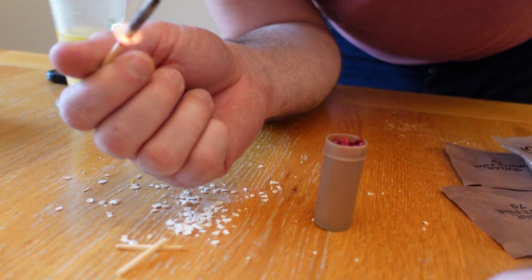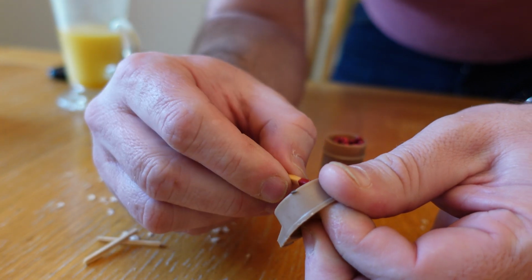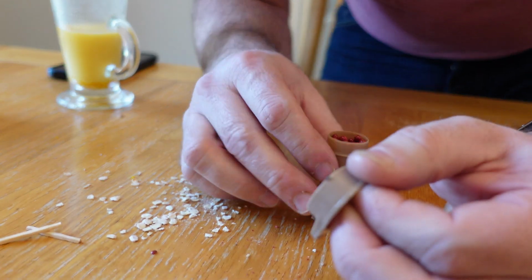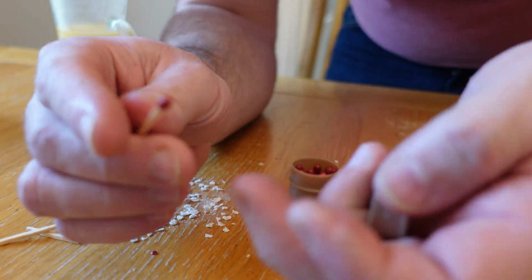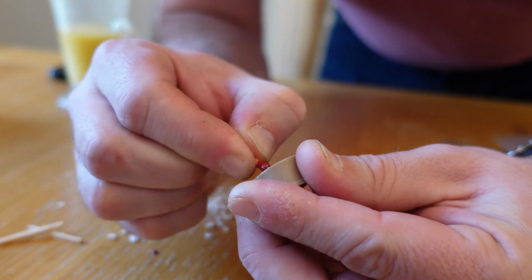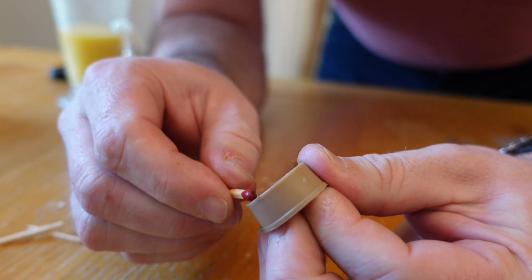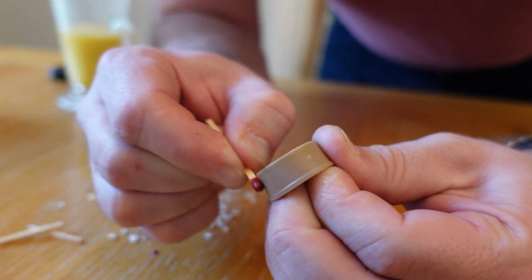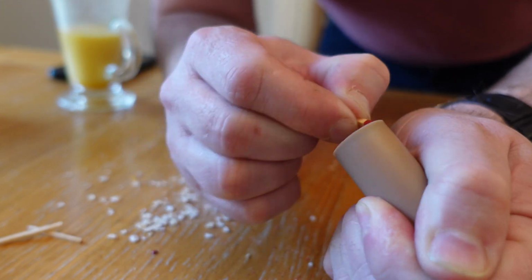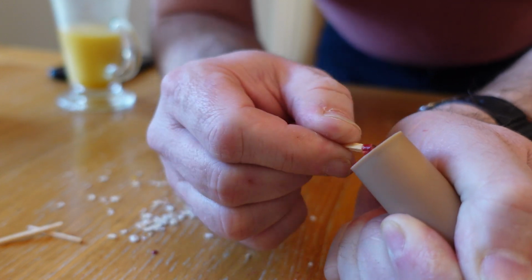You can't blow them out. They're great for that sort of stuff. Put them in there. Disappointed that wouldn't light. Oh, almost there. Not quite. Wouldn't want to be relying on these out. They're sort of almost there when I'm doing that. Nothing. Wow, that's really poor. What a crap they are.